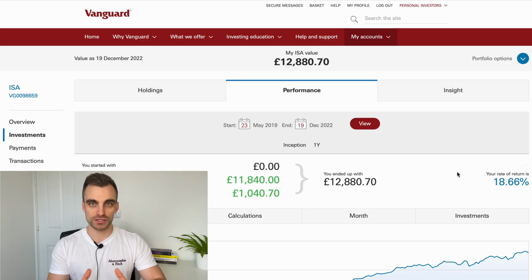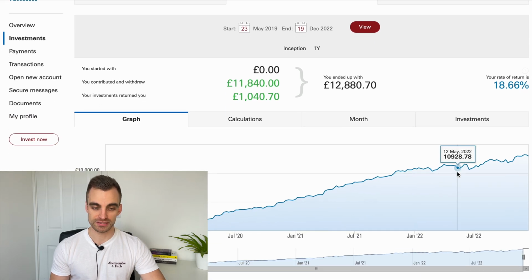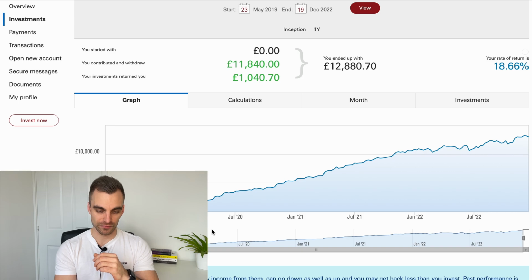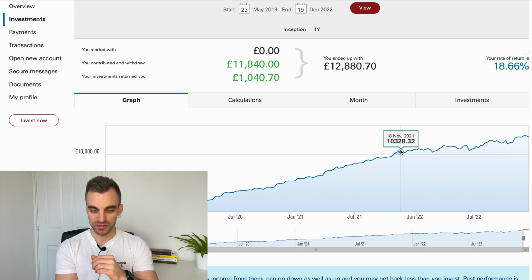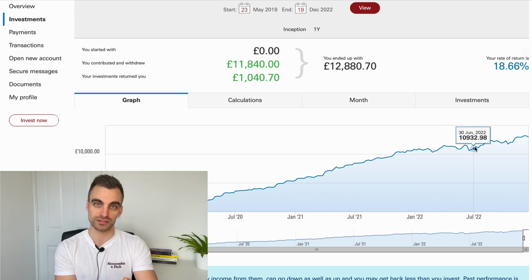We'll jump through to the overall performance tab, and you can see it's broken down in a little bit more detail here. You can see since inception, the portfolio has netted me a return of £1,040 and 70 pence. And you can see that here on the graph, but of course, since this time last year, it's pretty much gone sideways despite me continuing to invest cash every month. So it's really not done a whole lot.